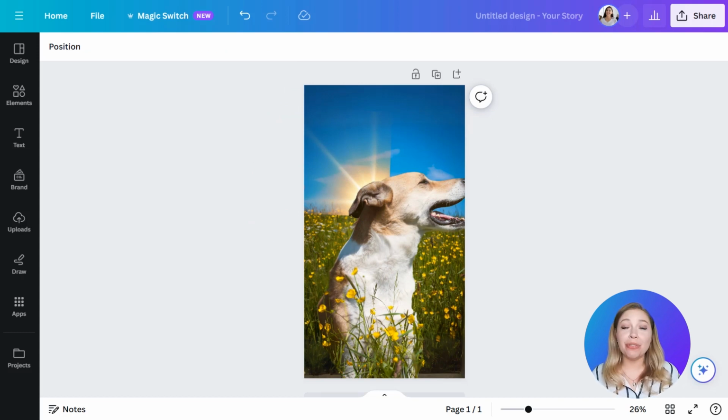So those are the new photo editing features. Let me know what you think you can use these for, and I can't wait to see what creative designs you guys start making.